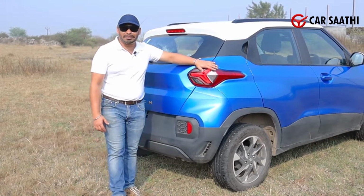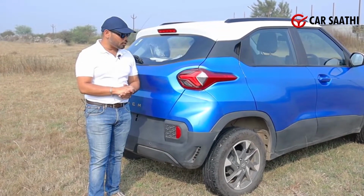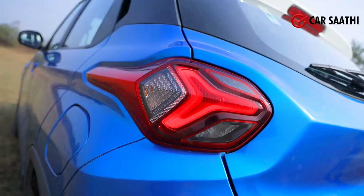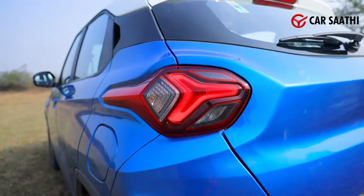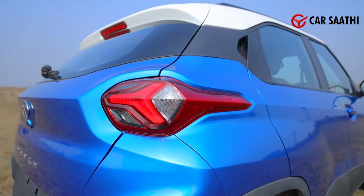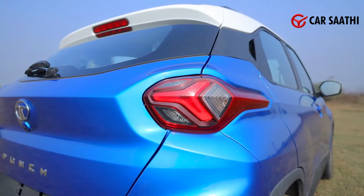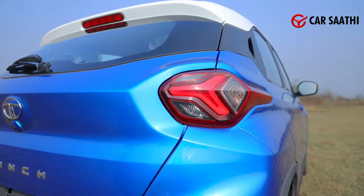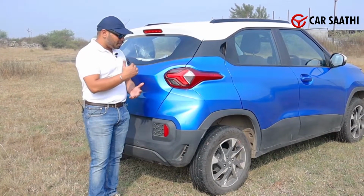This is something that we are very, very impressed by. I don't know how Tata has been able to pull this off, but this is a tri-arrow LED element in the rear tail light. It's really small, but it looks really good. Now most cars have these big tail lights, and this is the complete opposite of that. It looks really beautiful. You have to look really up close and see all these elements that break into it.